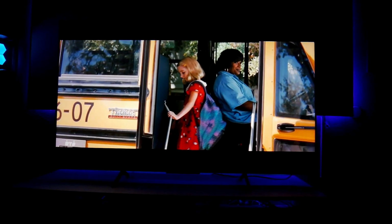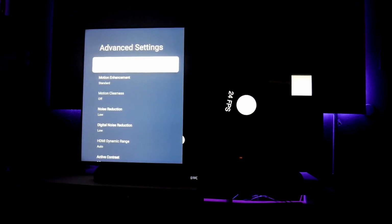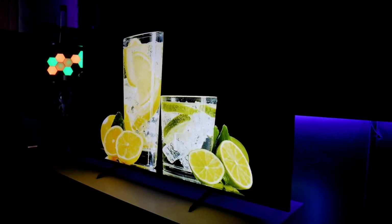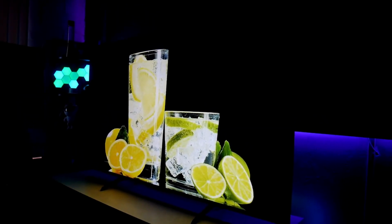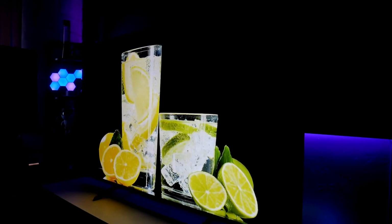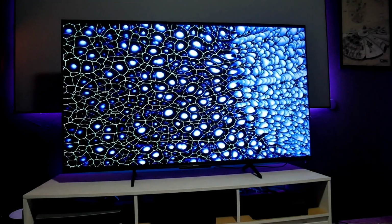You've heard it before, but mini LED is clutch here, helping the Hisense U6K punch well above its weight in terms of performance. The U6K doesn't have as many full-array local dimming zones as the U8K to control the brightness, but we were impressed by how bright the U6K got in our testing. It was able to beat out pretty much every other budget model minus the Roku Plus series.